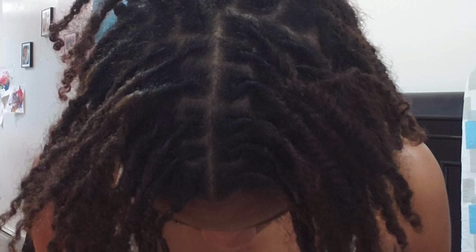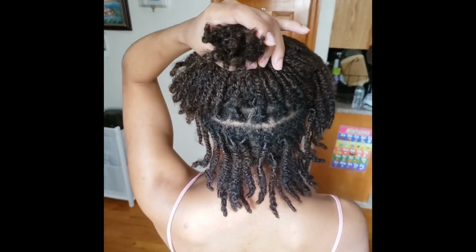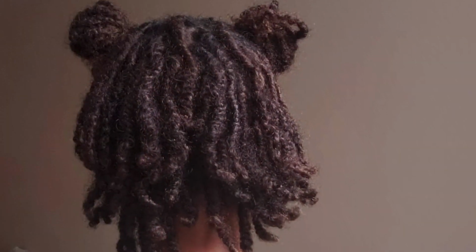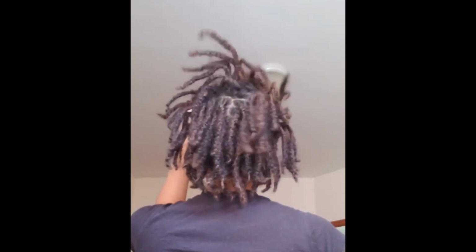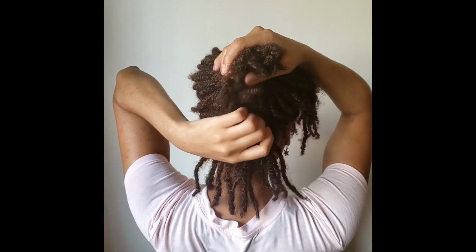On March 31st, 6 weeks in my Loc journey, I did my first retwist with oil and water. This was 1 week post the retwist that I did.